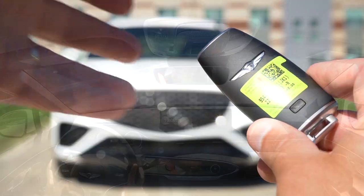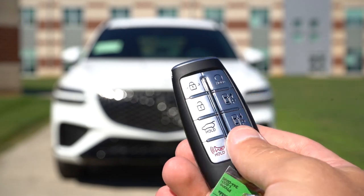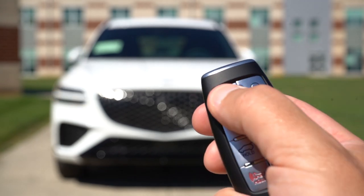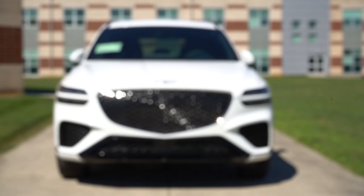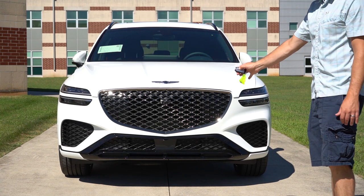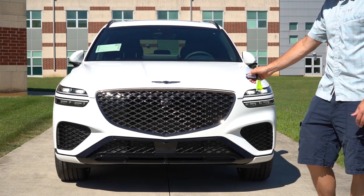Then make our way to the startup. Let me show you guys the key here. You got your Genesis logo on the one side. When you flip it over, you got lock, unlock, that button to pop the rear hatch. There is the circular button that says hold. That's going to be your remote start. If you actually use that to start up the vehicle, you then have the ability to use Smart Park, which is basically you just press this button to get in or out of a parking space. You let it go when you want it to stop, or if it gets too close to an object or a person, it's going to automatically stop, of course, as well.